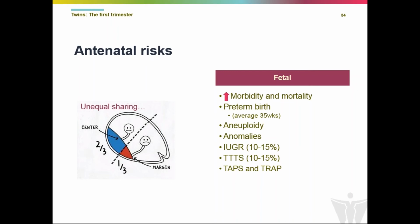As we know, twins on average deliver earlier at 35 weeks. And in general, twin gestations have a higher risk of a shorter cervix than the general population. And as we talked about, or Dr. Lee talked about earlier, we have limited treatments to help reduce that risk of preterm birth.